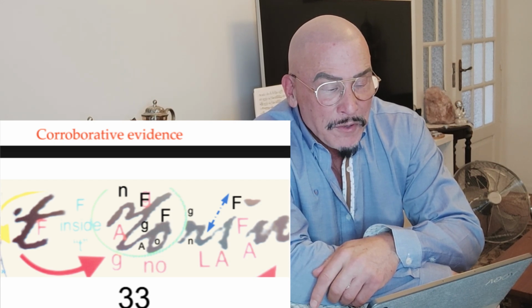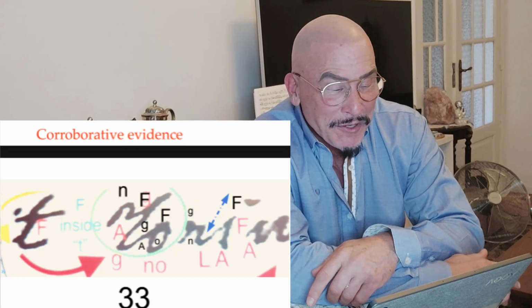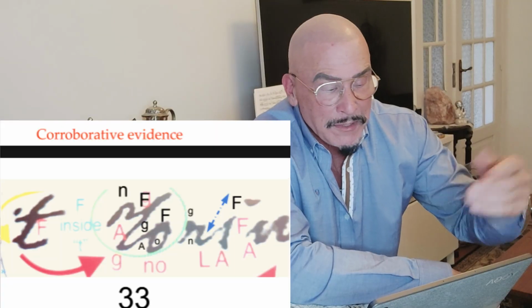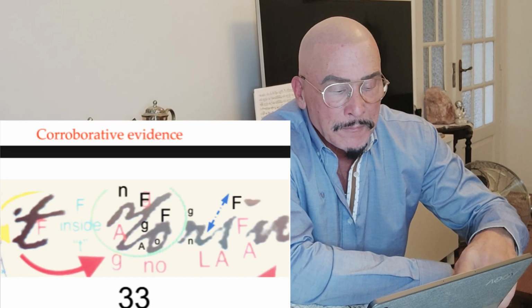And then you go again, an F and an O. Then you have a G. For in the R of Torino, a G. Imagine an N and then LA. It continues. The complete Fagnola inscriptions are seen in Turin. Image 33.